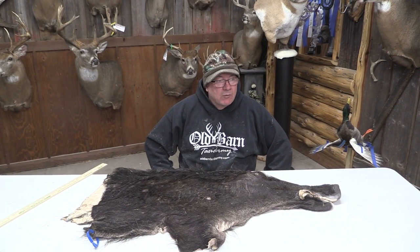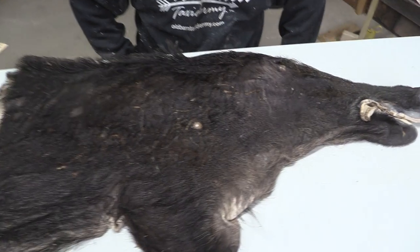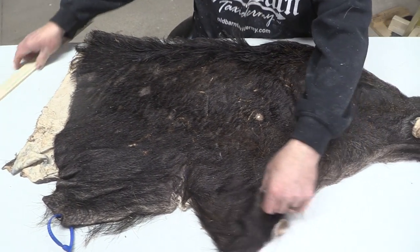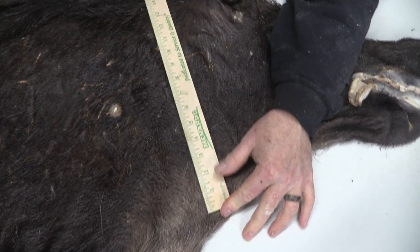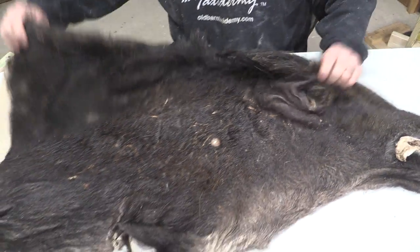The same old barn. We got an old boar here, OBT661. Guy's approximately 10 inch by approximately 30. You can see here, I'll throw this up here real quick, so see where I'm getting the 30. Actually, it's a little more than that, but I'm gonna call it a 30. We grade everything. I'm just gonna grade it as a commercial piece.